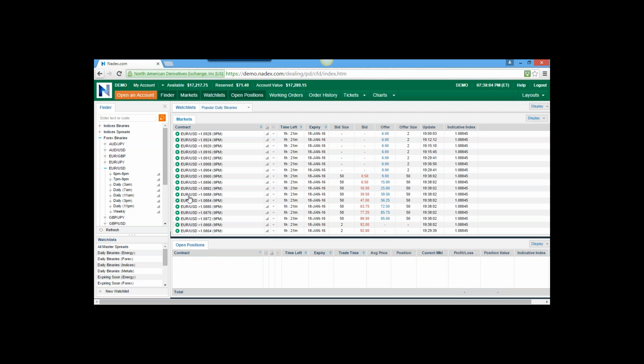So does that make sense? Everybody understand how to do that? Whether you buy or sell, you can get out of it early. You don't have to hold it all the way till expiration. Now, this contract expires at 9 p.m.